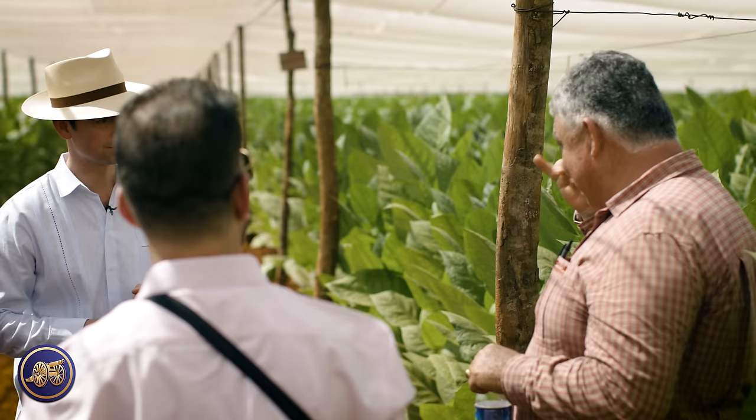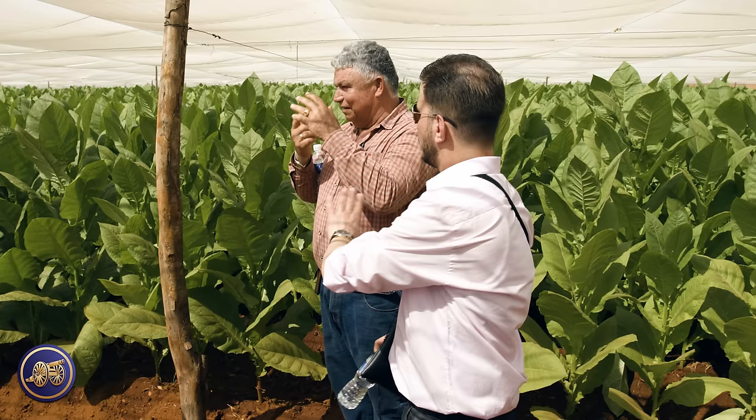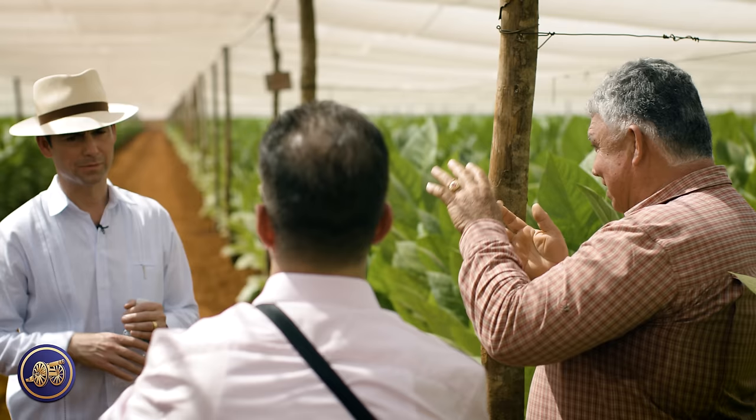It is called libre pie. Second stage, this is only two leaves. It is called uno y medio. But how many days between the first stage?